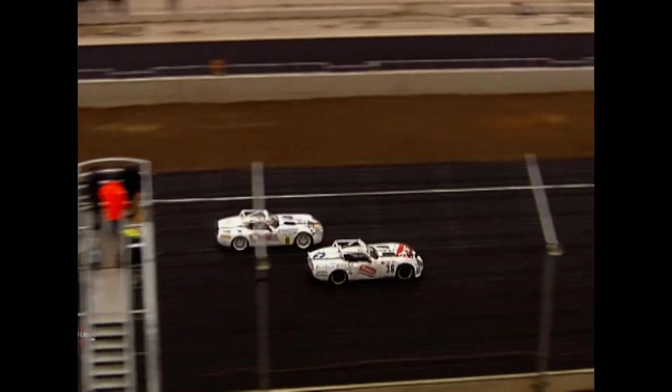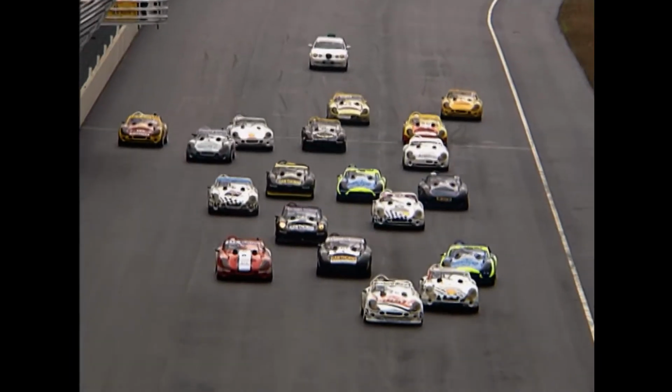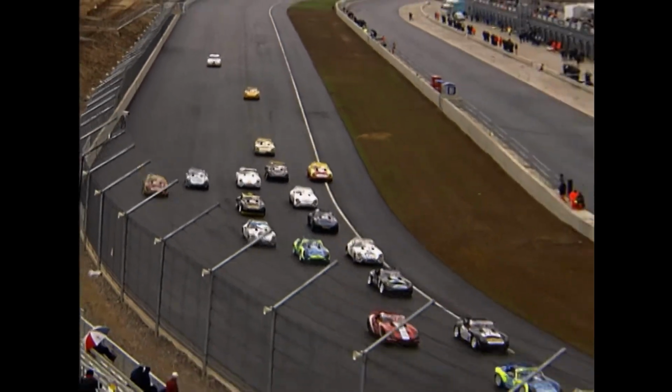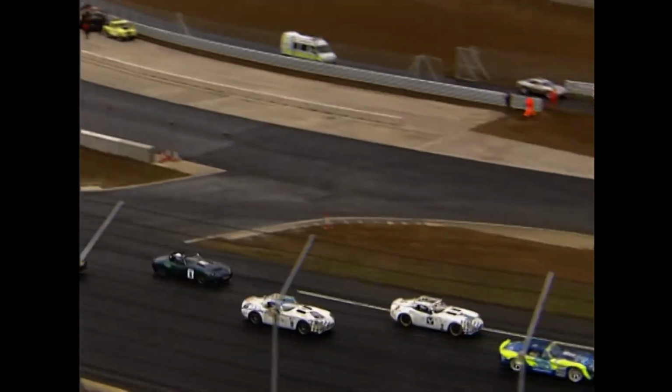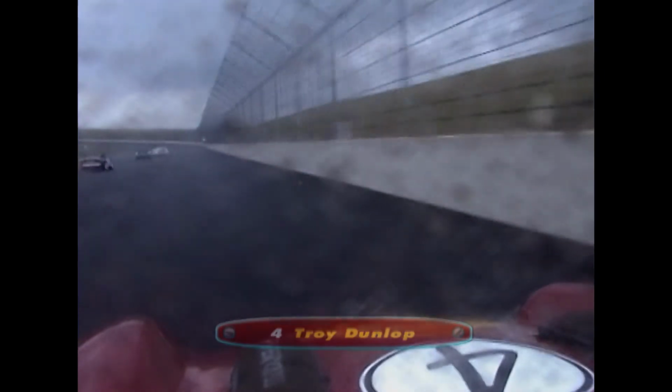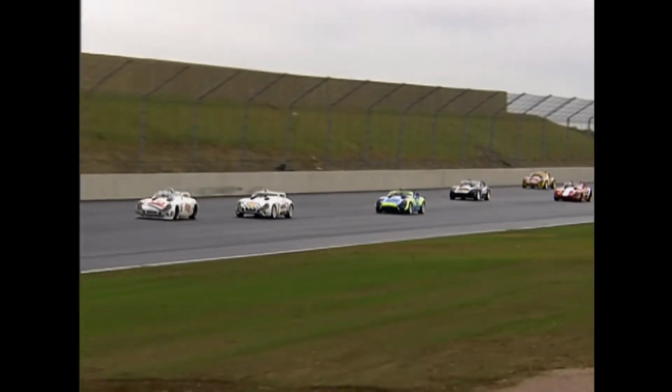Gets hooked up nicely, gets past Steve Guglielmi right from the word go. Andy Britnell from row 3 of the grid now up into third place. Very good start from Andy Britnell. And the rest of them hopefully will file safely through the flat out first corner, but it's under braking here for the double left-hander that it could all go wrong.